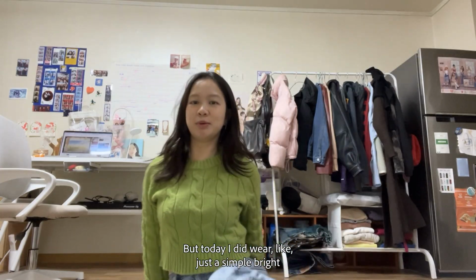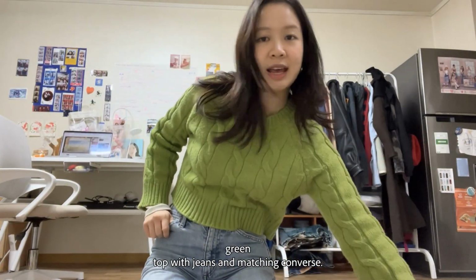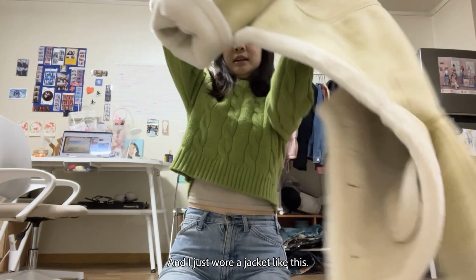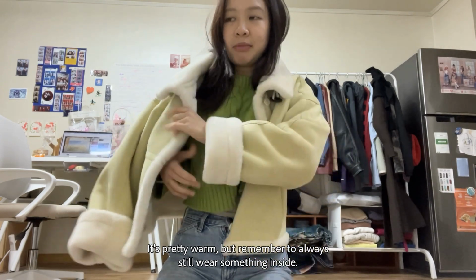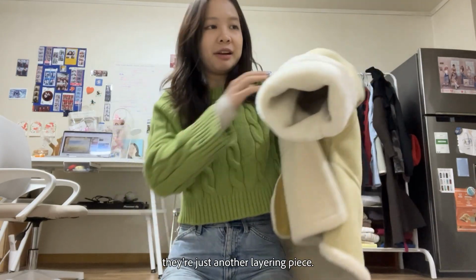but today I did wear just a simple bright green top with jeans and matching Converse, and I just wore a jacket like this. It's pretty warm, but remember to always still wear something inside. This was me today. Play around. They're just another layering piece.